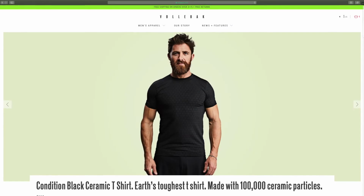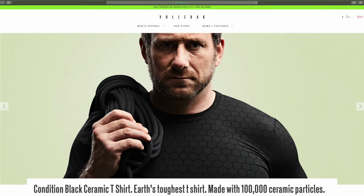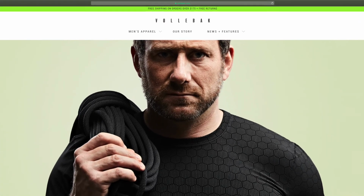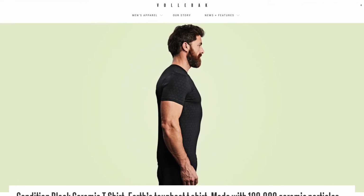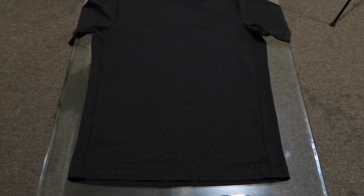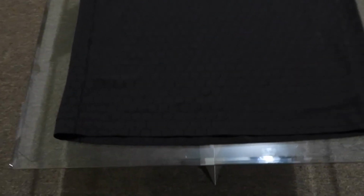So Vollebak came up with a layering system. The first in the lineup in that layering system would be the Condition Black ceramic t-shirt, which is said to be the toughest t-shirt on earth. This shirt was created with 100,000 ceramic particles. Now each ceramic t-shirt is embedded with over 100,000 ceramic particles bound together in a honeycomb formation.